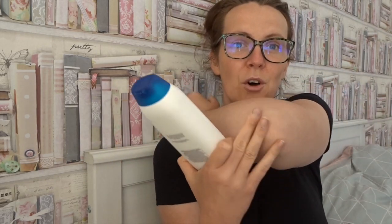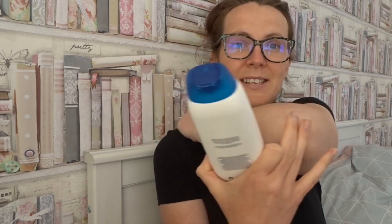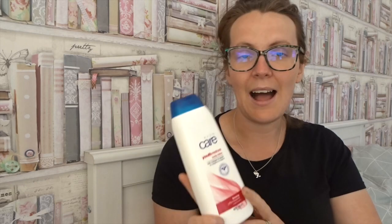It smells really nice. It's just really fresh. It reminds me of an after sun kind of smell, and it's really helped my dry skin. I've got none really now on my elbows, whereas this was really, really bad, and especially on my knees as well. I have absolutely loved this stuff.